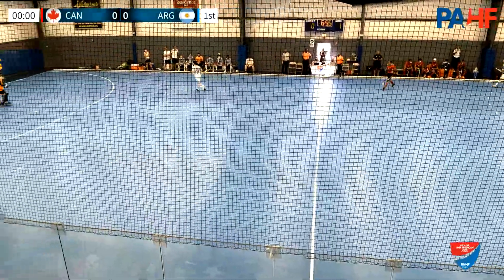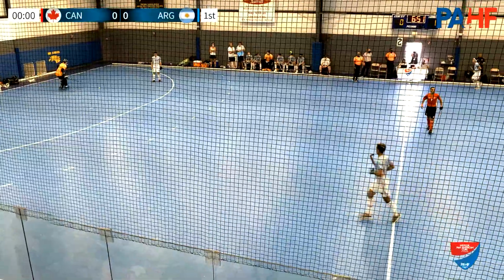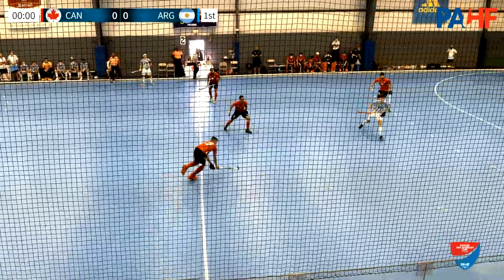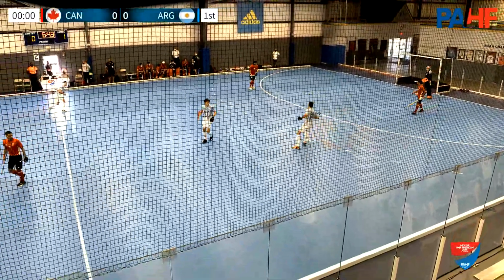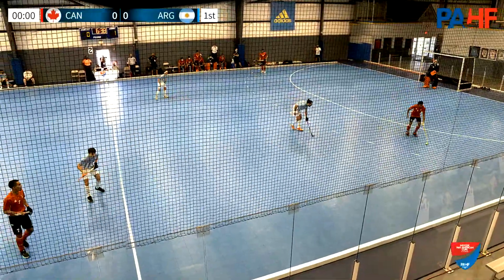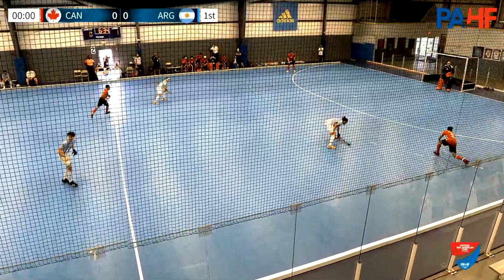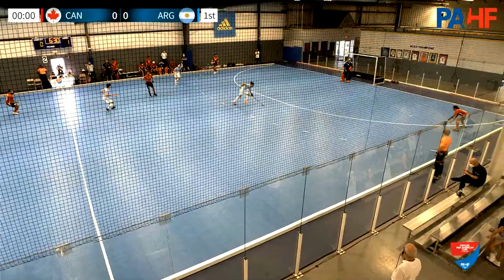The men's game between Canada and Argentina has been underway for just about 3 minutes. We had an early goal in the first minute of play on a field goal for Canada. A quick turnover inside the circle led to an opportunity, and Canada took advantage of it. So Canada in red has a lead 1-0 over Argentina in the light blue and white stripe.